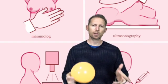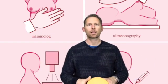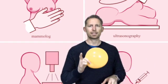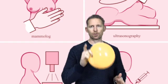So that usually begs the question from most patients, well, why don't I just start with an ultrasound? Because that is like looking for the needle in the haystack without the metal detector. You don't know where it is. That's what the screening tests are for.